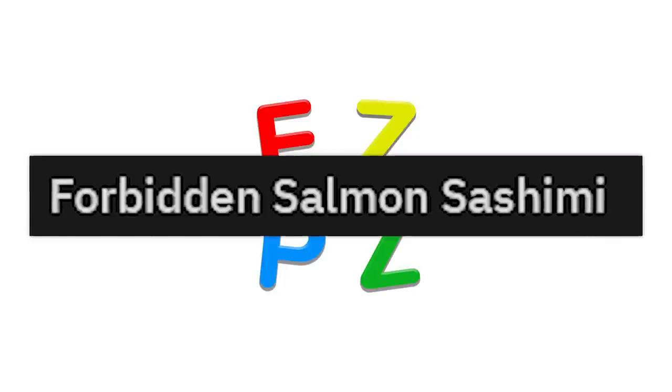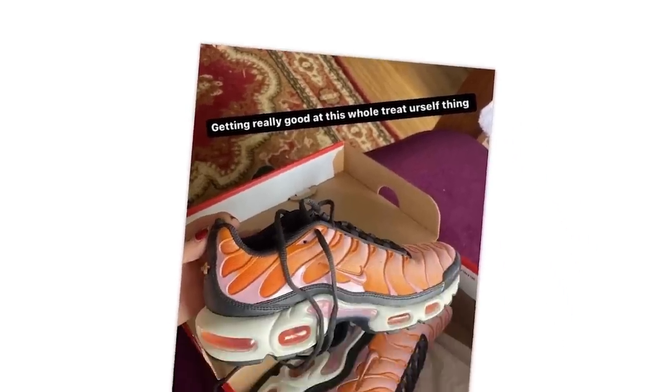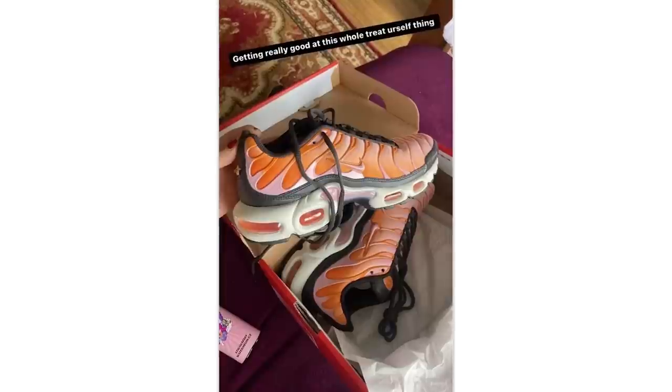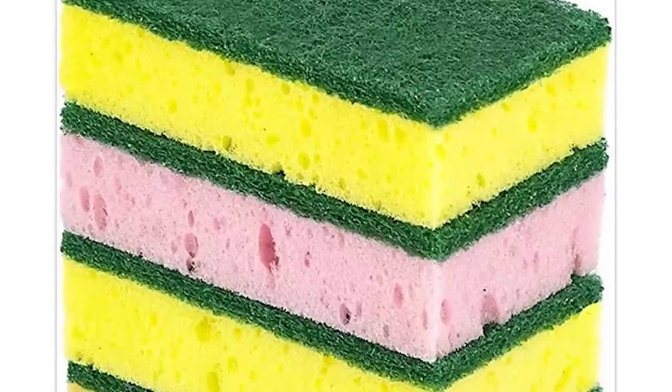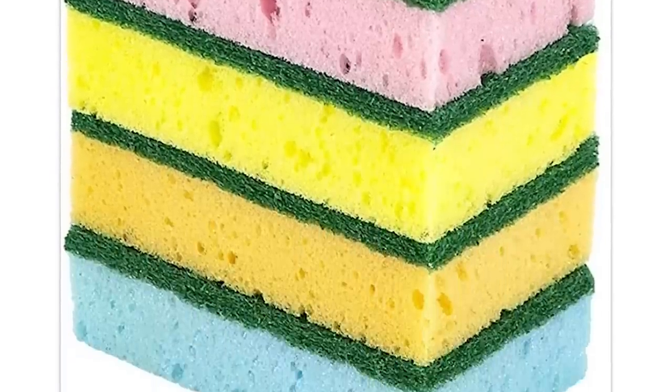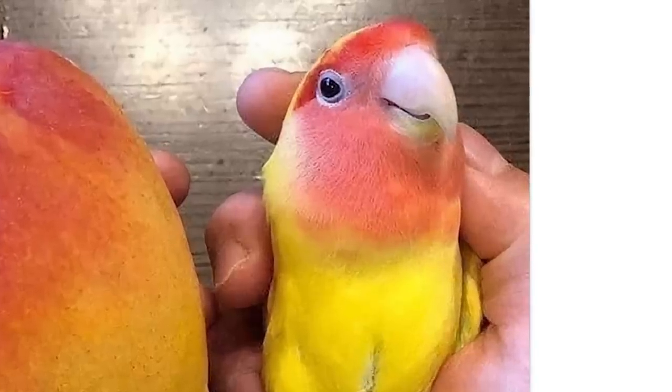Forbidden salmon sashimi. Getting really good with this whole treat yourself thing. Yo, got the Tatsugiri ones. Holy moly, those are some sick shoes. 5-layer sponge cake. Wow, this is surprisingly accurate. This is an r/technicallythetruth moment. Tasty mango. That does look like a tasty mango, but why are you holding a bird like that?